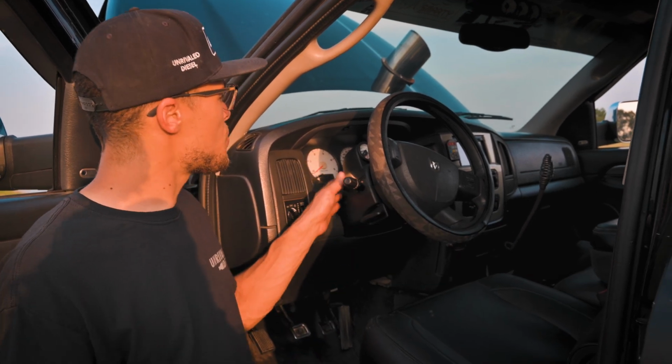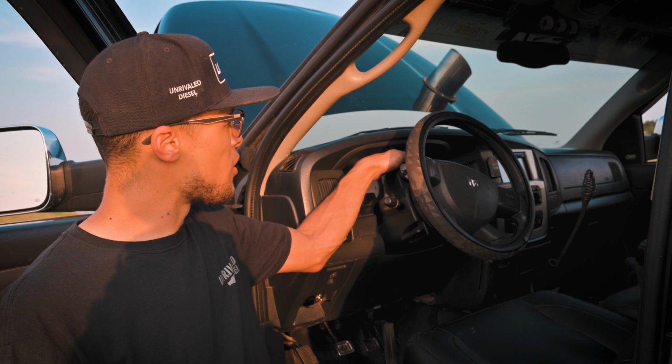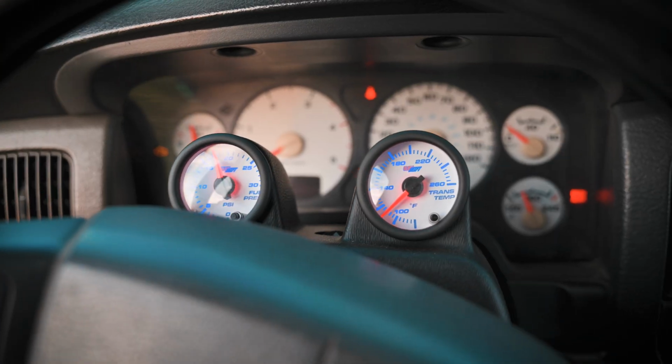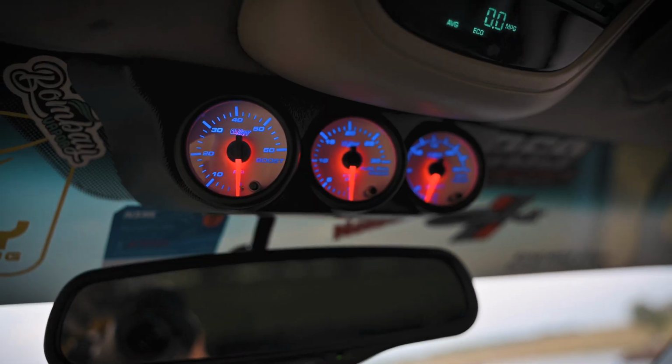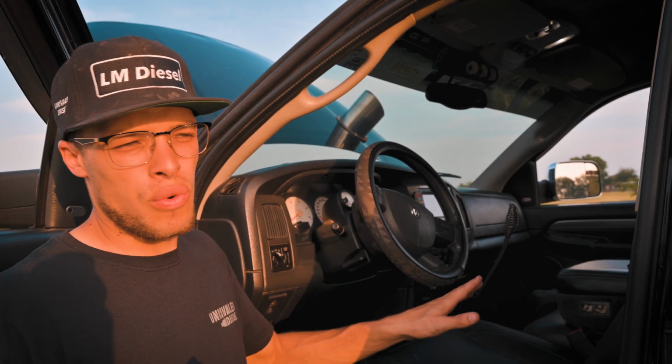As far as the gauges, we just have Glowshift gauges inside here. Just the pods here on the pillar, and then the pods up here. So they work pretty good. We have trans temp, EGT, rail pressure, fuel pressure, and boost pressure. So we got a nice wide range for the gauges here.